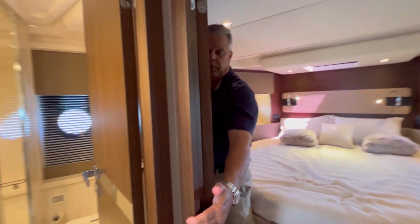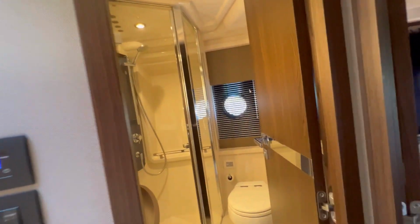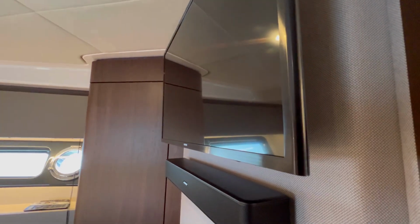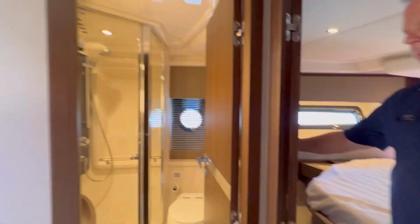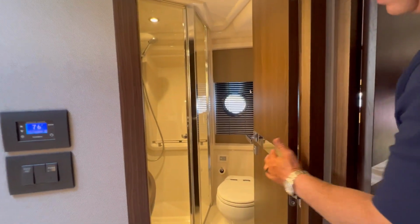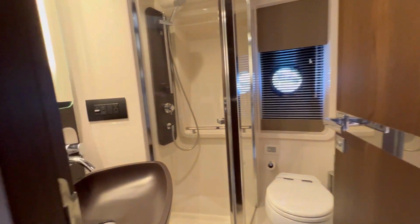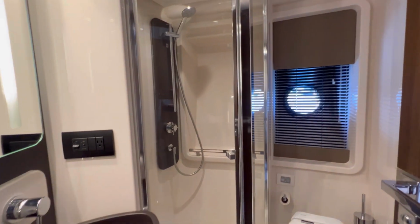From the forward berth to the forward head. And then right in here, on this wall, you again have the Bose sound system and TV here. So this is your day head or your guest head. Separate shower and sink.